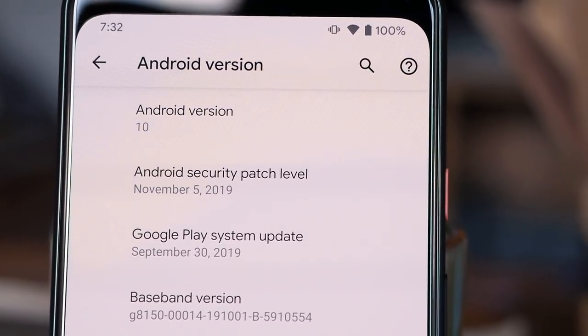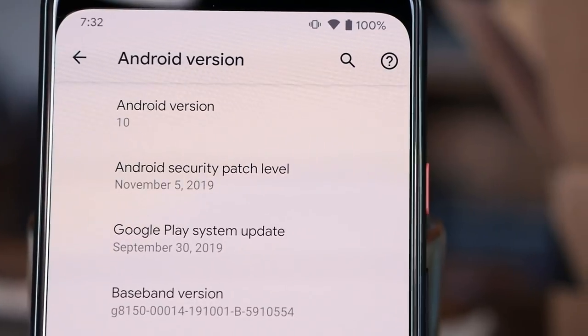One big difference I did get with that November update is a much more comprehensible 90 hertz screen. I think I mentioned during the intro that one of the big features of the Pixel 4 is a 90 hertz refresh rate on the screen. What that means is that when you're scrolling things, they animate much more smoothly. And frankly, it looks really nice.